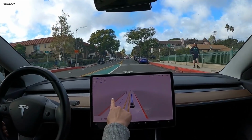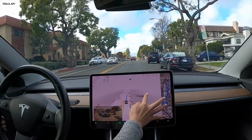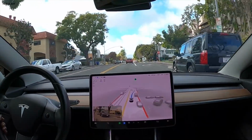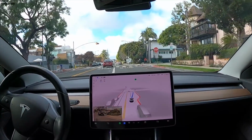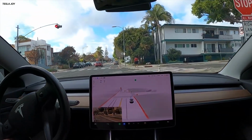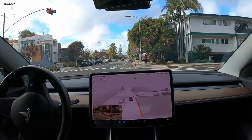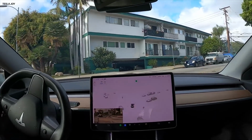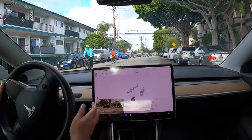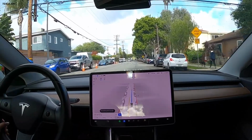Another cool, really hidden feature here is the ability to make FSD visualizations full screen and take up the entire display. Now, I originally thought this could be done on all new versions of the software, but it looks like as of right now, it's just restricted to those who have FSD beta access and who are currently enrolled in the FSD beta program. But when enabled, you can seemingly swipe over the visualizations to take up the entire display, and then you've got a full screen FSD visualization.